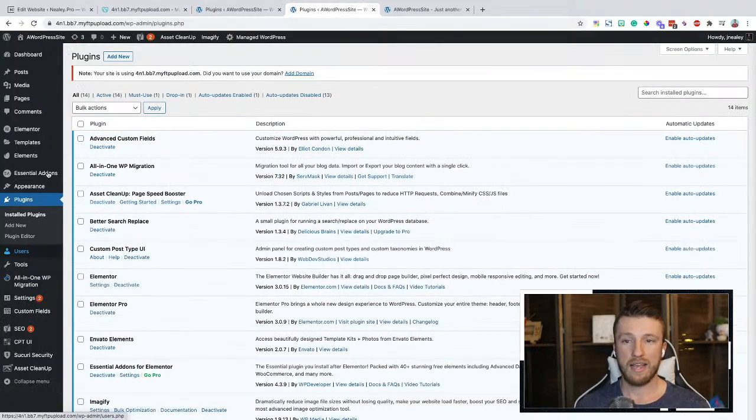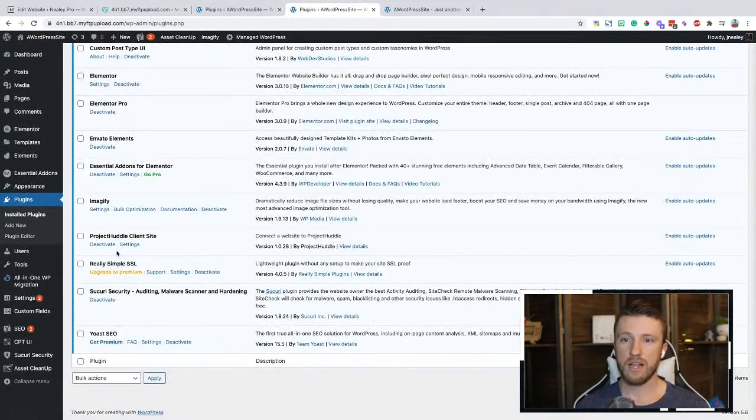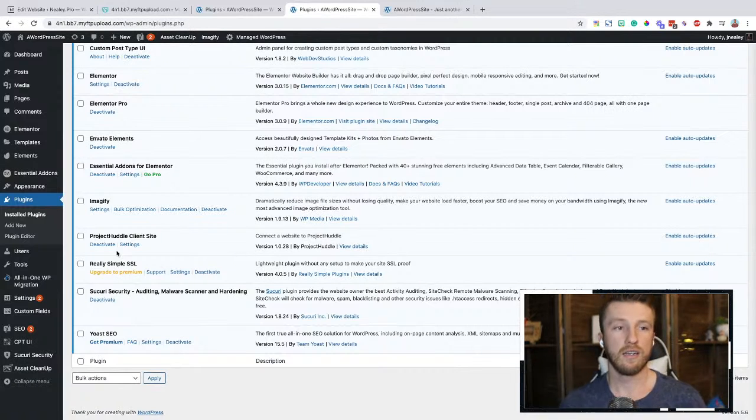Next plugin we have, Project Huddle client sites. So Project Huddle is probably my favorite plugin of 2020 that I've discovered. Basically, it lets your clients add feedback directly on the site live. And it's pretty cool how it does it. I think I have it set up correctly.